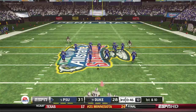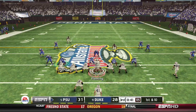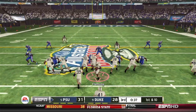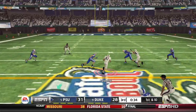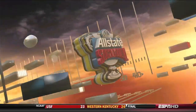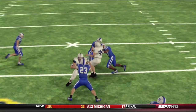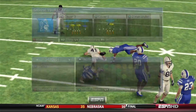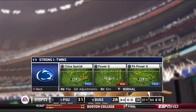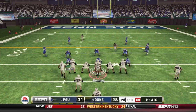From their own 43-yard line, first down. Penn State has a 3-point lead. Hand off to the back. Look out. Makes it to the 37. Gain of 20 on the play. First down. First down, 10 to go. Ball on the 37-yard line.